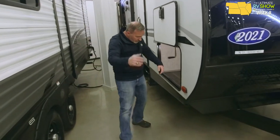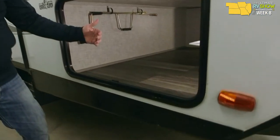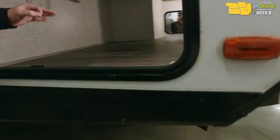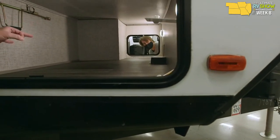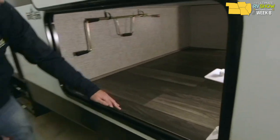So, John, come here, check this out. I mentioned on the inside, the King Kong size pass-through storage, up to 67 and a half cubic feet of storage. If you want to fit a Jason there, you can fit a Jason there.